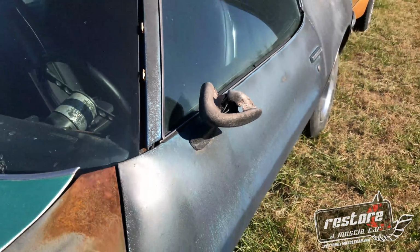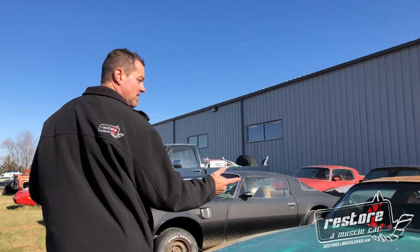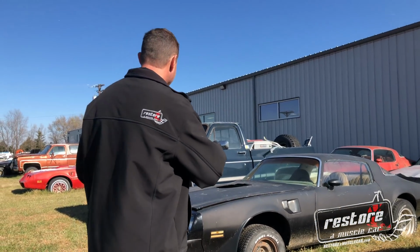I have a really good dash for it that goes with it. It's a numbers matching car, one owner, actually out of Nebraska here. Good, solid, rust-free car. Been sitting in storage for a long time. I want to say it's a 30-some thousand original mile car.